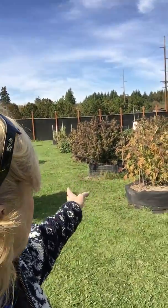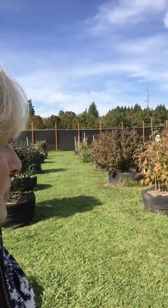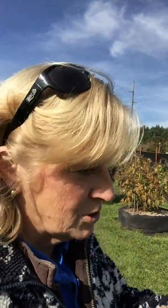But we're hoping next year's going to be a blast. We're hoping and hoping for a really good year next year. We are doing some arbors. Me and my husband had so much fun out here this year. He loves to come out here and work.